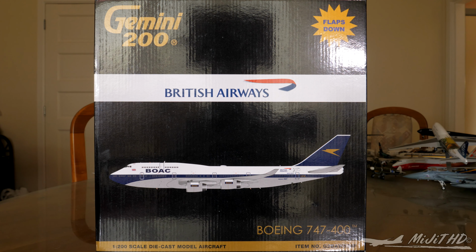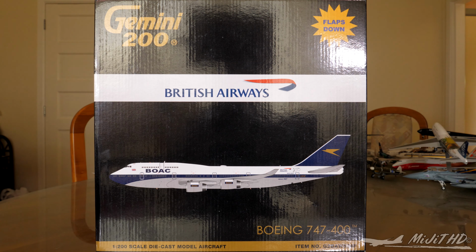Accra Kotoka, Austin Bergstrom, Boston Logan, Cape Town, Chicago O'Hare, Denver, Houston George Bush Intercontinental, Johannesburg OR Tambo, Lagos Murtala Muhammed, Las Vegas McCarran, Los Angeles, Miami, Nairobi Jomo Kenyatta, New York JFK, Philadelphia, Phoenix Sky Harbor, Riyadh King Khalid, San Francisco, Seattle Tacoma, and Washington Dulles.